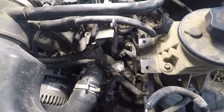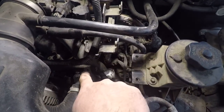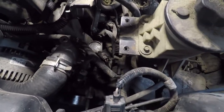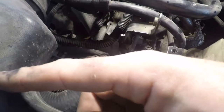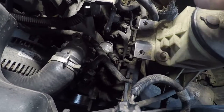Okay, so we got the top cover off, and we got the bracket that mounts here with two 8s and a 10, because of course. So now we've exposed a little bit more of these two coils. Four is kind of weird. They count down the side. So 1, 2, 3, 4, 5, 6, 7, 8.